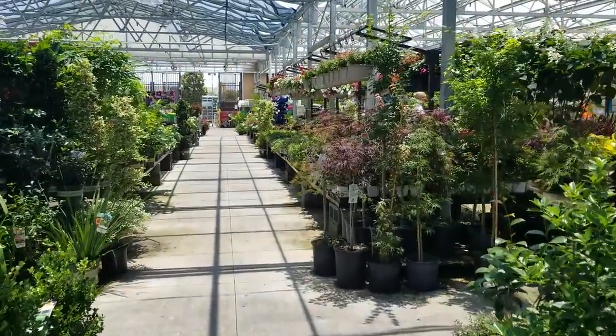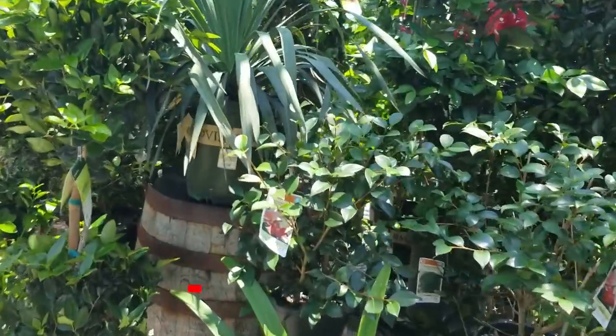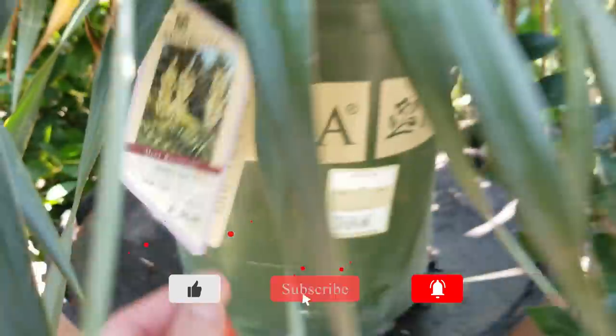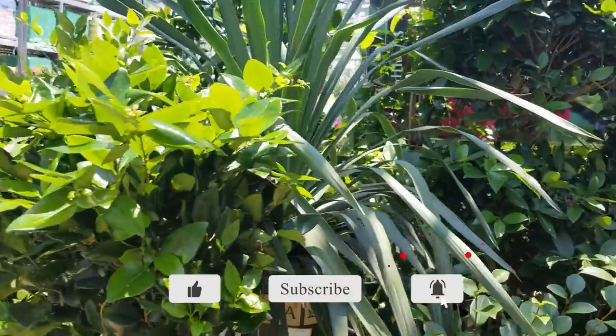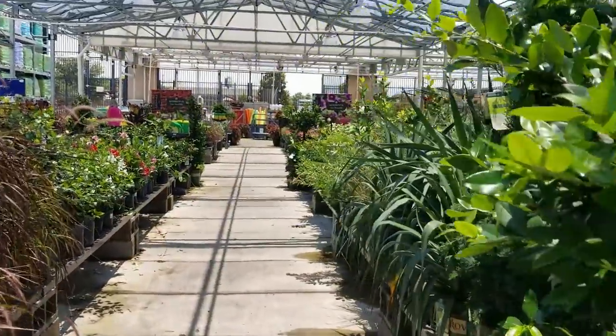Okay, where are the heliconias? Come on, guys. I've got my radar on. I'm not seeing them. Yucca recurvifolia. Them my faves. Soft, beautiful glaucous foliage. Great plants. Really hardy, too. More hardy than they're usually given credit for.